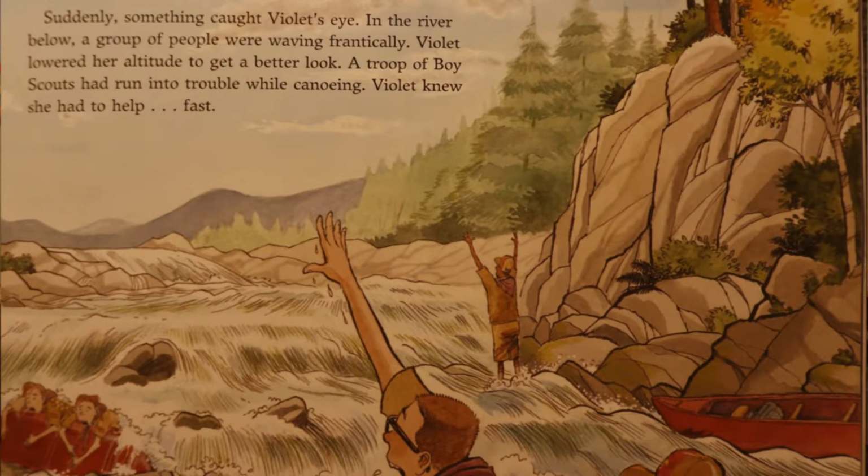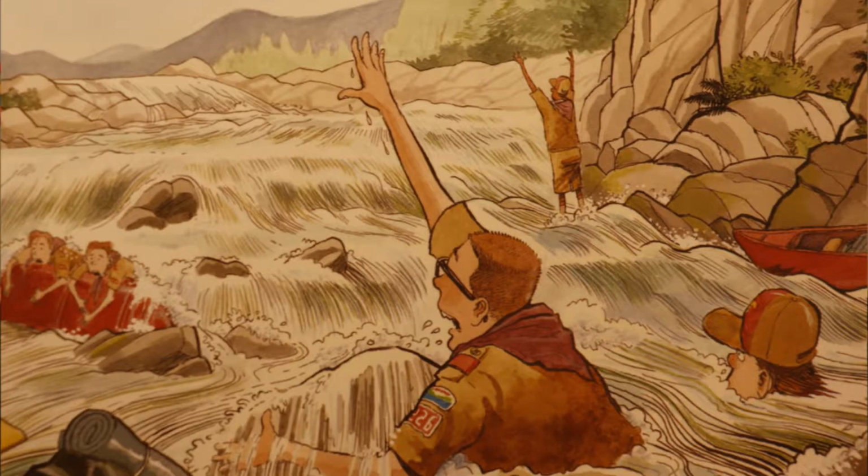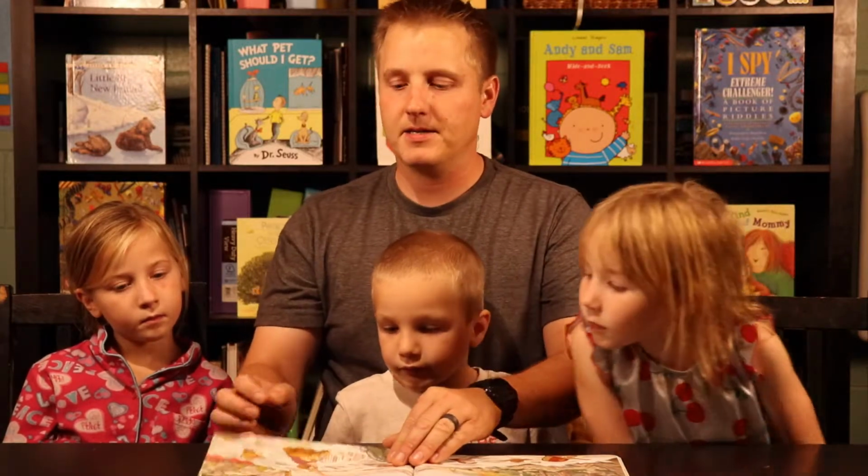Suddenly, something caught Violet's eyes. In the river below, a group of people were waving frantically. Violet lowered her altitude to get a better look. A troop of Boy Scouts had run into trouble while canoeing. Violet knew she had to help. Fast.